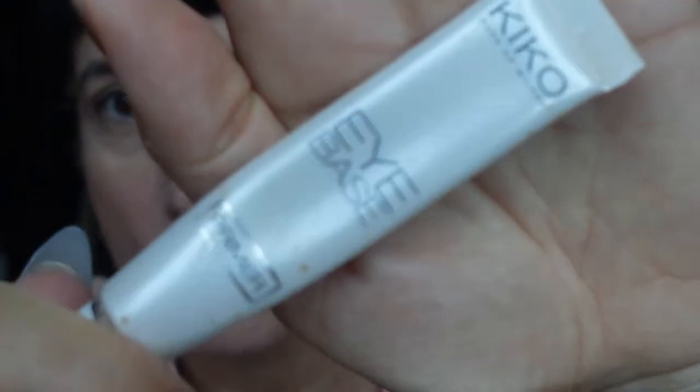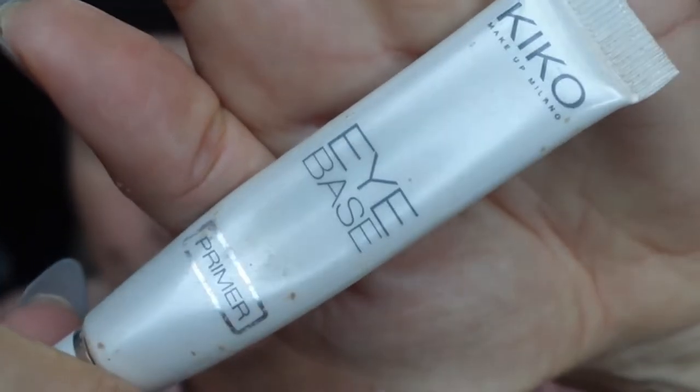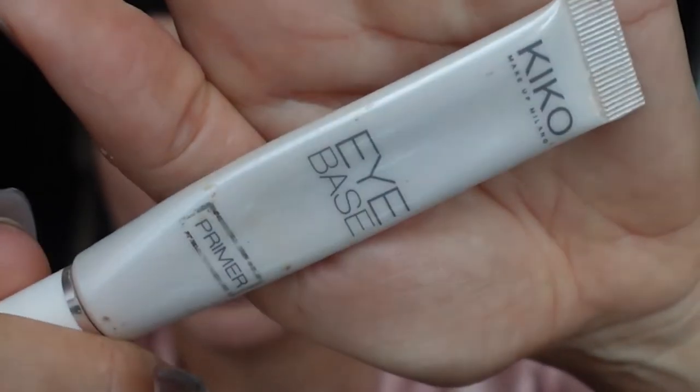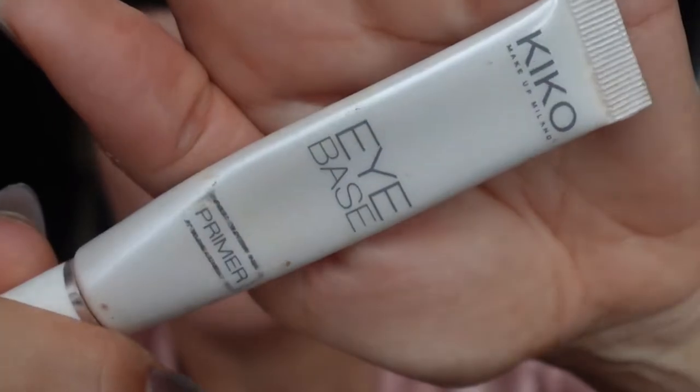Okay guys, after the foundation and the concealer, I'm gonna do some primer on my eyelids, and I'm gonna use the Kiko eye base. So this one right here, it's a very affordable product, so you can just use it.